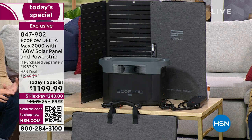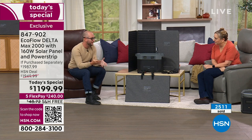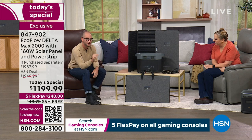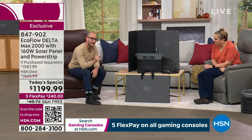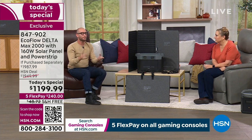Timing, offer, and the product itself. This is the one where you say, if I'm going to do it, I want to make sure this is going to power everything I've got. Only one of two models that we have, the Delta Pro and the Delta Max, can do 99% of your home appliances. This one is going to power 99% of your home appliances. We do have a Delta Max 1600. This is the Delta Max 2000, so this is the more powerful version. So ultimately, it's just perfect timing.